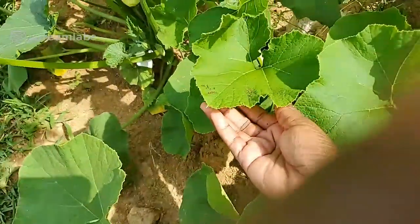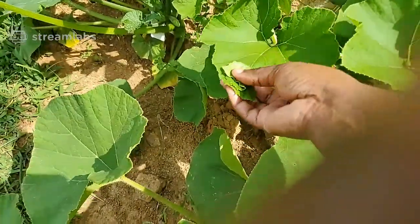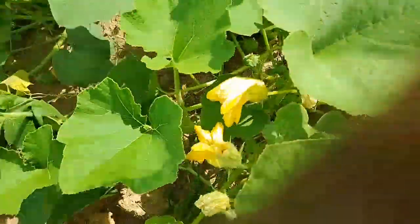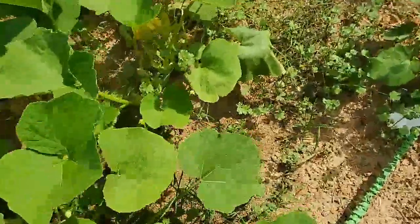Sorry, PETA people, but I need my food, so I'm smushing the bugs. I didn't plant this for the bugs. I planted it for myself. So when I see the bugs, I smush them. When I see the eggs, I smush them.